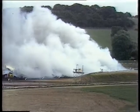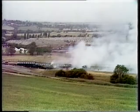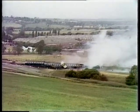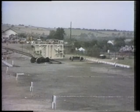It took about 5 seconds for the debris to settle. There was a slight fire. The next job is to examine the nuclear fuel flask to see whether it has breached, whether it has struck a leak or not. The crash again, taken from a closer angle by an unmanned camera.